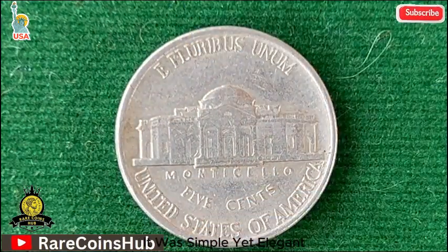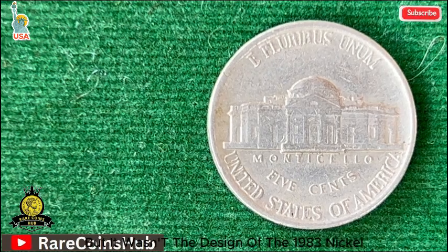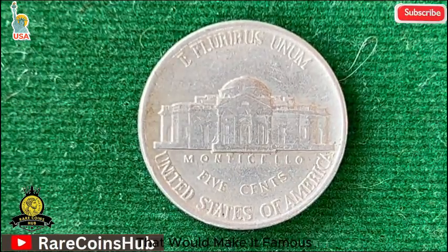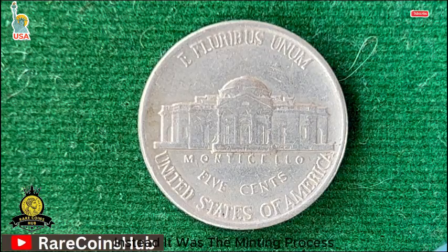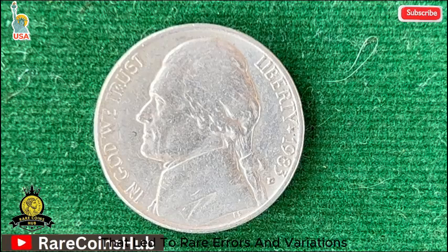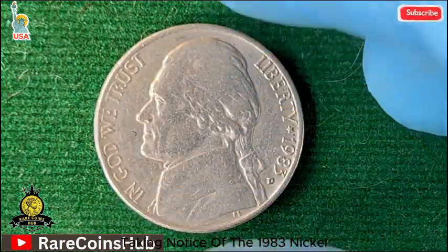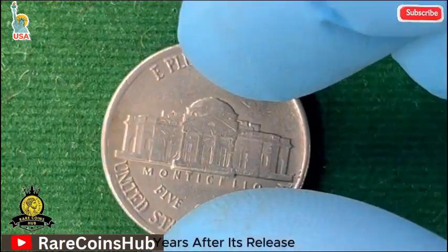It was simple, yet elegant, a design that has stood the test of time, but it wasn't the design of the 1983 nickel that would make it famous. Instead, it was the minting process that led to rare errors and variations, which became the key reason why collectors started taking notice of the 1983 nickel years after its release.